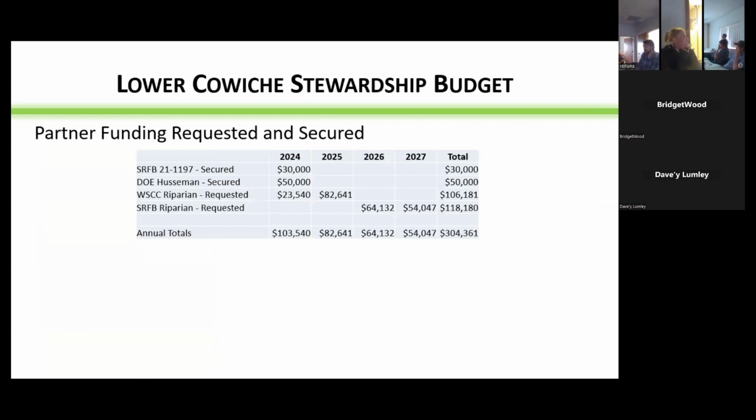I wanted to roll this up into a budget that shows us what the partner funding is and what the total cost is for this work. So we have right now a little bit of money left in our surfboard project, that is about 30,000 in that implementation budget. We also just received, less than a week ago, notification that we will be funded for a Department of Ecology small grant to support stewardship.